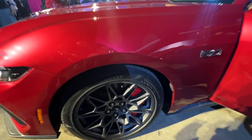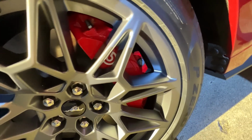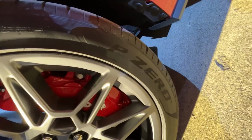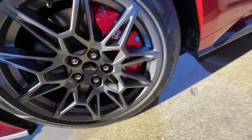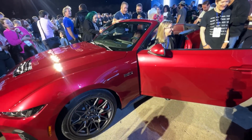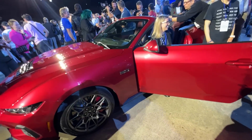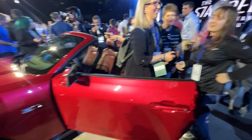Now check that out, right? There's a couple different versions. You can get it with a performance package. This one has those giant red brake calipers poking through behind these really cool grayed off wheels. Now, a couple different configurations of Mustang, right? There's a coupe, there's a convertible. This one, obviously the convertible. And maybe we'll be able to squeeze past folks here.